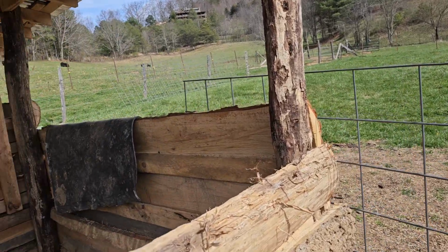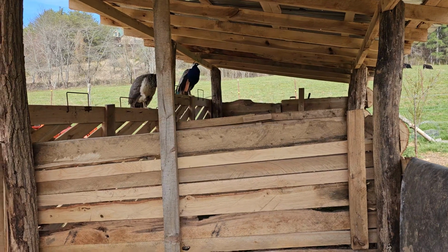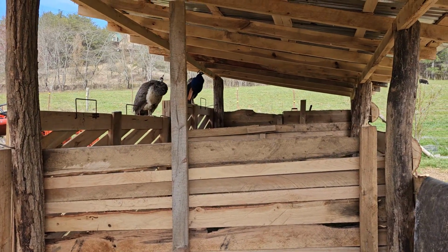I'm not certain. I'm going to come around here and get Ferdinand and Isabella from the front. Look at those birds. Aren't they great?